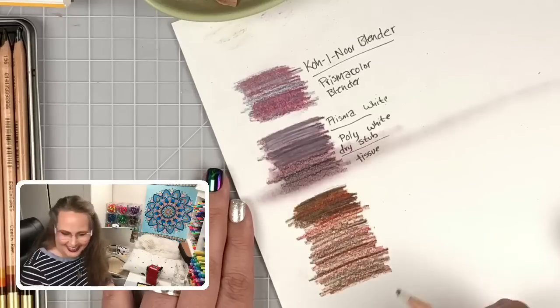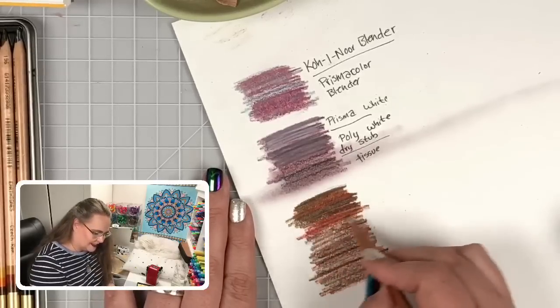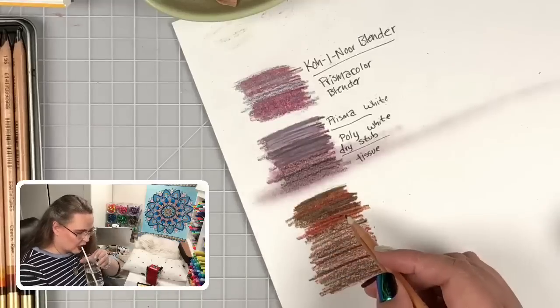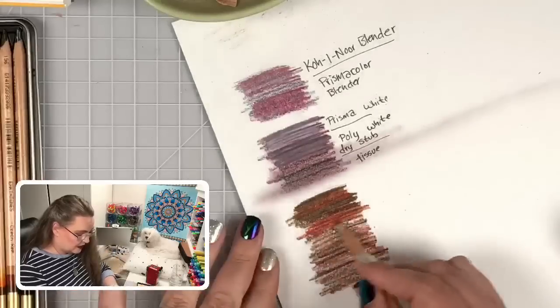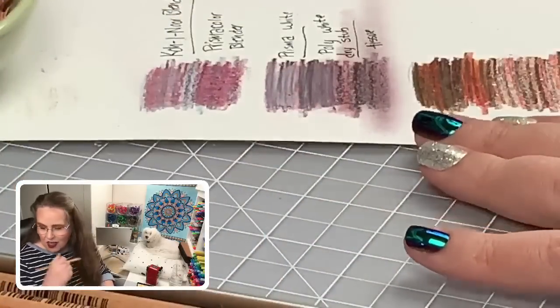Maybe not, but it sure does work beautiful. See how pretty? Less pressure. My hand doesn't wear out. This is fantastic. Woo, my voice. Wow. Okay, so that's petroleum jelly. Look how gorgeous.